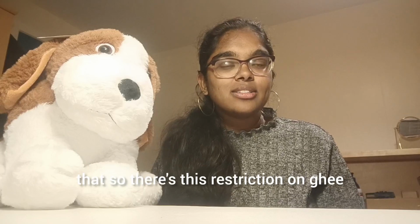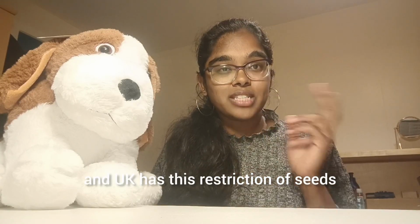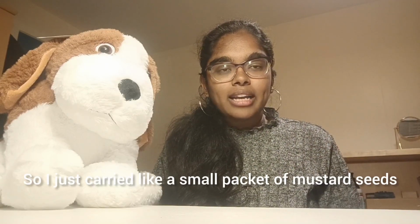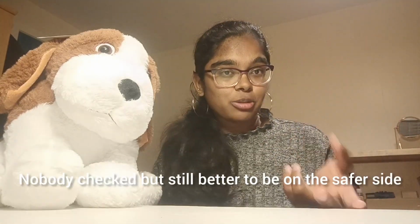So there's this restriction on ghee on the airlines, because ghee is a dairy product, and the UK has a restriction on seeds because seeds can be brought in and food can be cultivated, or something like that. So I just carried a small packet of mustard seeds. Nobody checked, but still, better to be on the safer side.